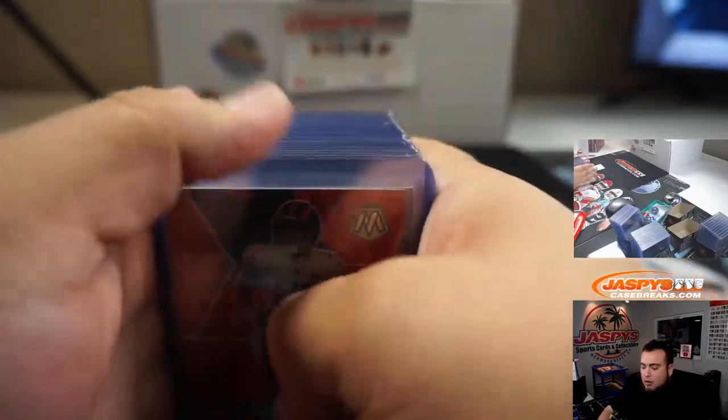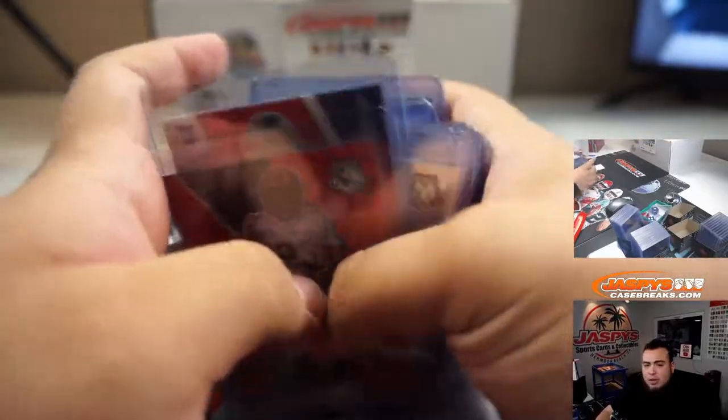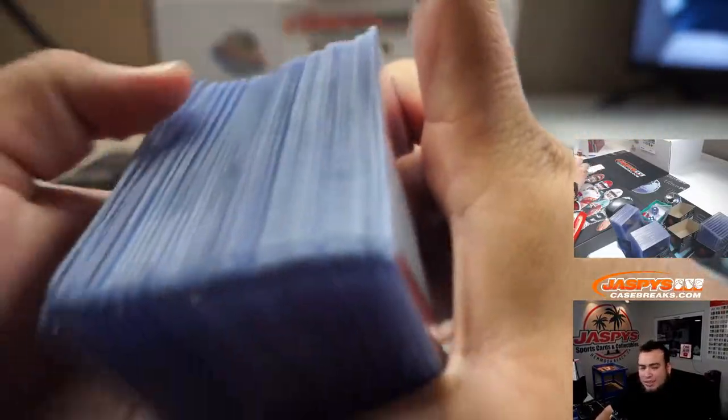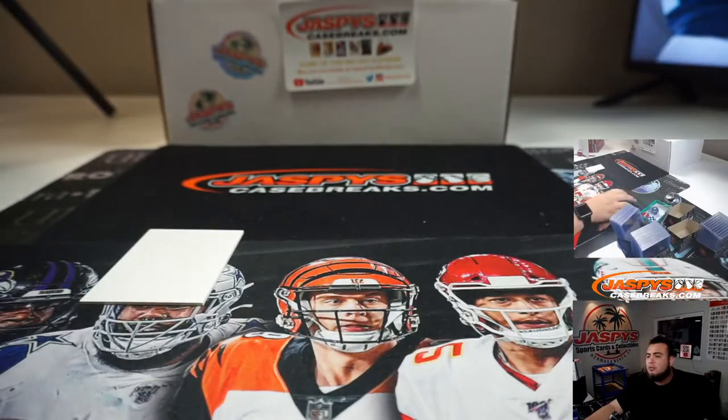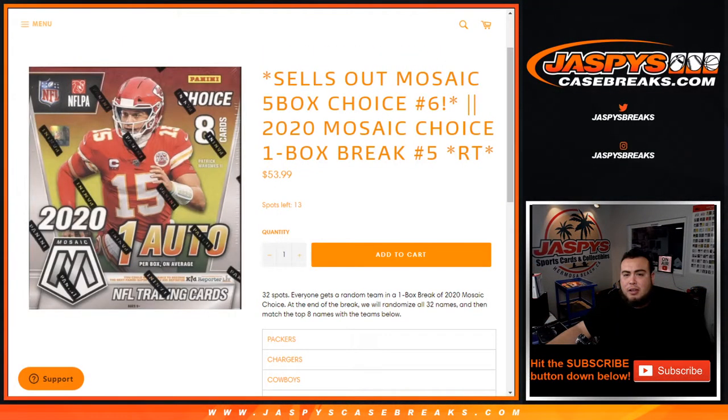So, again, the remaining five boxes, this is from a fresh case from the Instagram personals. The remaining five boxes that were from the last case are tied into that filler break, the little team break here, which is now down to eight left. So we should be able to get this done, guys. JaspysCaseBreaks.com. That'll be our last five boxes of Mosaic Choice on the website for a while, guys.